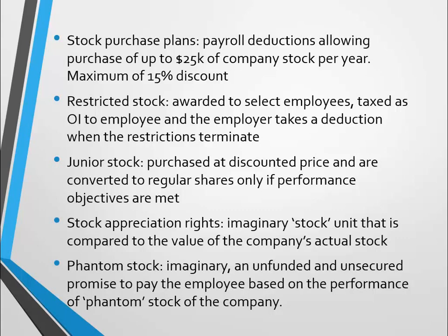Restricted stock is going to be something that only a few employees are going to be able to access. This is going to be taxed as ordinary income to the employee, and the employer will actually take a deduction when whatever restrictions were associated with that stock terminate.